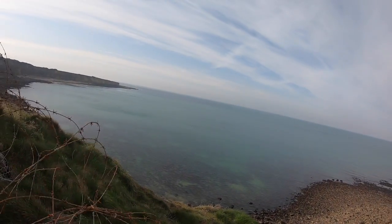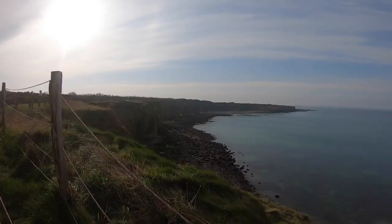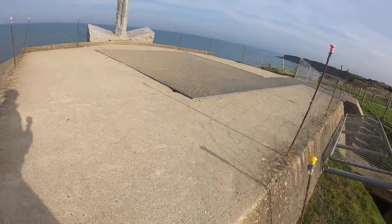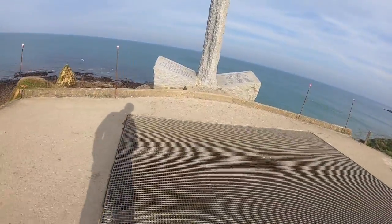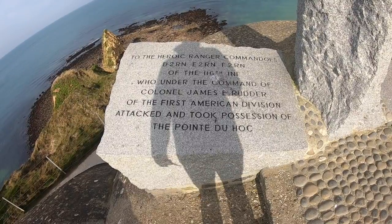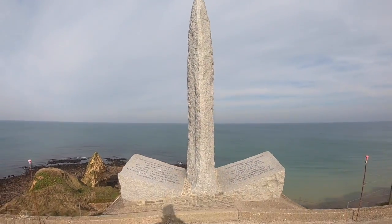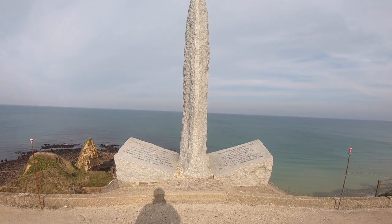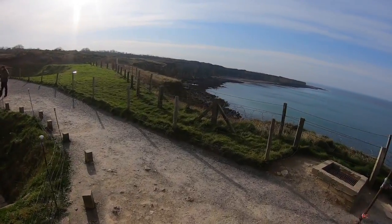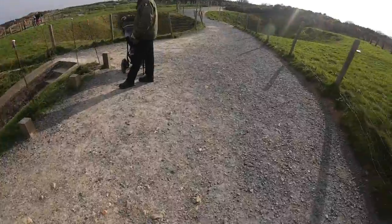Wow. We had to take this cliff. That is crazy. It says the same thing on the other side, just in French. Alright. Let's go down in this bunker and see what that's all about.